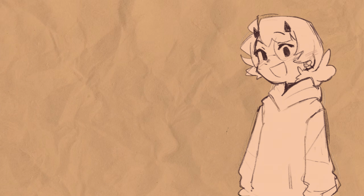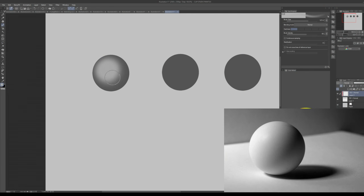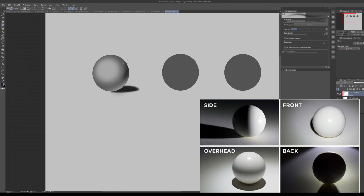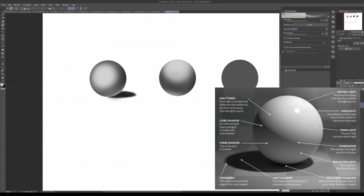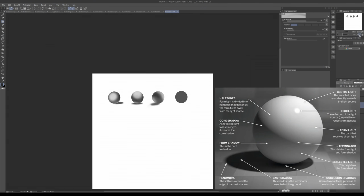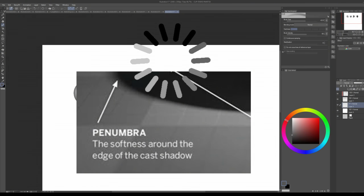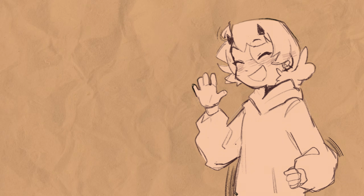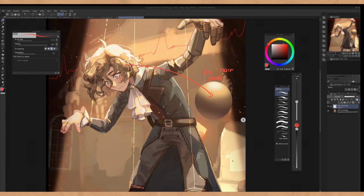Before we dive in, let me explain why I use a sphere for my study examples. A sphere is a simple shape that shows us how light behaves. It displays all the lighting that you need to understand how most things work. So like halftones, core shadows, form shadows, highlights, the terminator, reflected lights, occlusion shadows, cast shadows, and the penumbra? I think that's how you say it. This makes it a perfect tool for learning how light reacts in different environments and on various materials in a simple way. But I'll get into how all this works later.